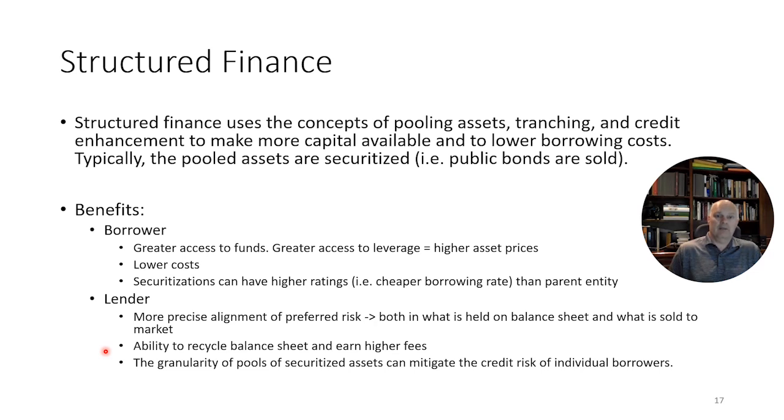And by recycling the balance sheet, what I mean is that when a CMBS lender goes and makes a loan, typically they will wait until they come up with about 100 loans, and they'll pool them, create the securities or securitize them, and then sell them off to the public. Once they have sold their loans into that pool, they get all their money back, and they're able to go out and recycle that capital to make another CMBS loan.